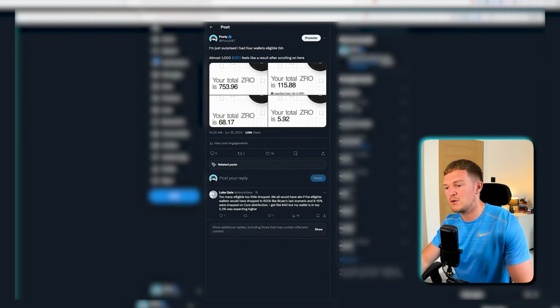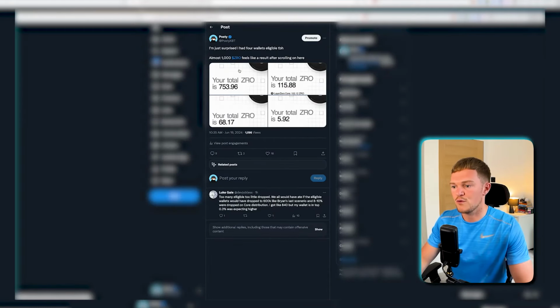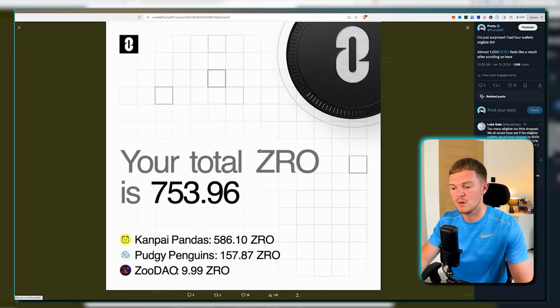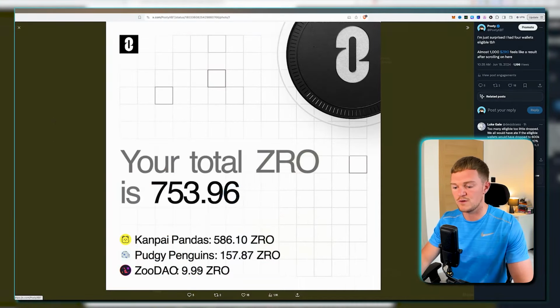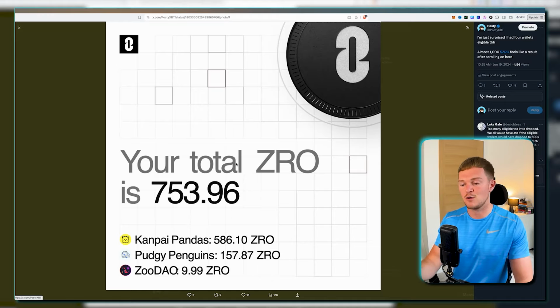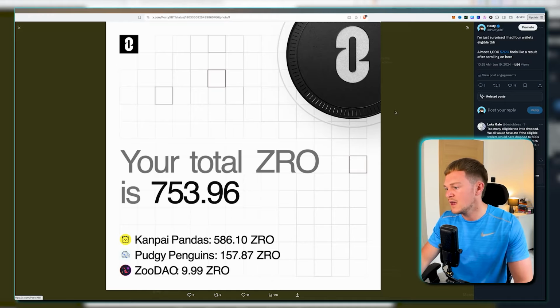But just from my own experiences here, I want to go through a couple of things that landed me the airdrop, so you can make comparisons. First of all, the bulk of my tokens come from holding NFTs, specifically Kampai Pandas and Pudgy Penguins, and I also got a few tokens for using the ZRO application, which is NFT based. So the bulk of the tokens actually come from NFTs, and again, I think this is wrong because genuine users of 1-2 years plus didn't land as many tokens as this, and that just doesn't make an awful lot of sense to me.